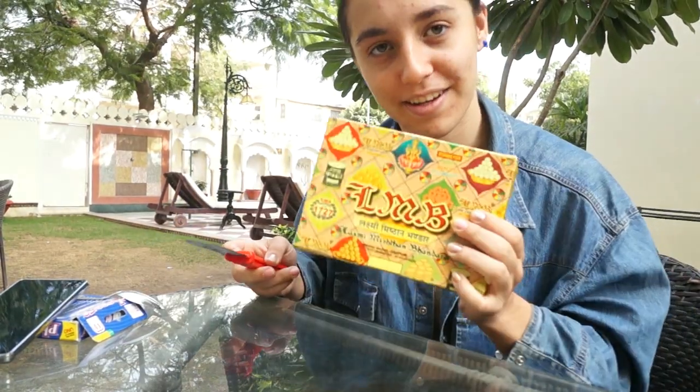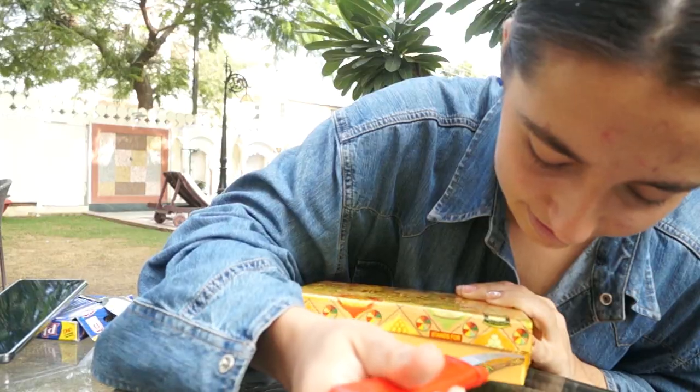We bought these from LMB Sweet Shop, which is the oldest sweet shop in Jaipur. I'm going to be trying them for you. I actually don't know what most of them are called. I will insert the name of them below once I figure out which one's which. So we're gonna open the box now with our switchblade. Why not?